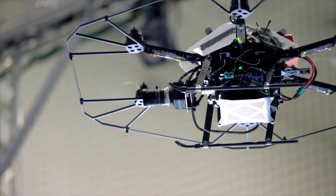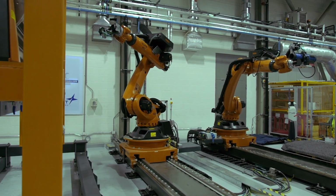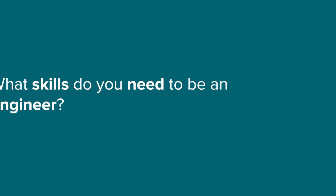So personally I've been to Germany, France, Switzerland, Italy a few times. And obviously we travel around the UK to different catapult centres. There's 7 catapult centres, so we tend to visit them as well.